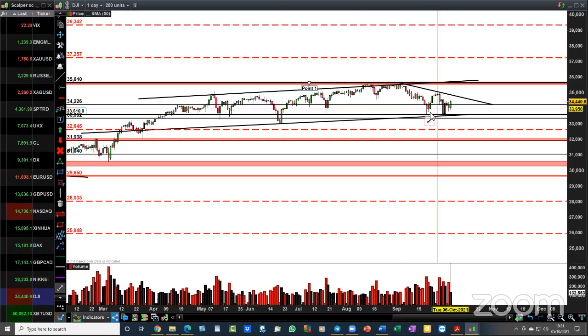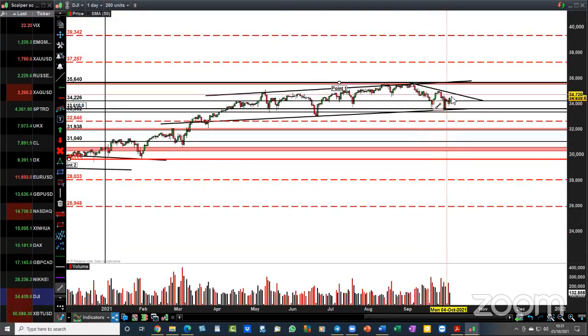So you can see we've got this overhang. If we can push through this overhang, then I'm looking for this to sell into this point. It hits somewhere around this point here.